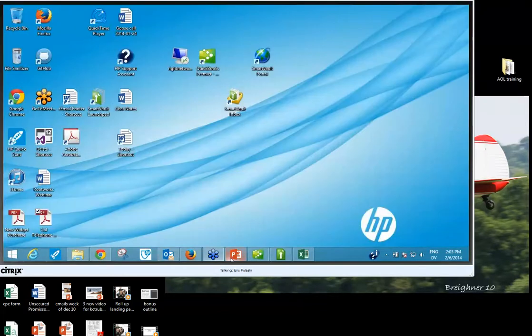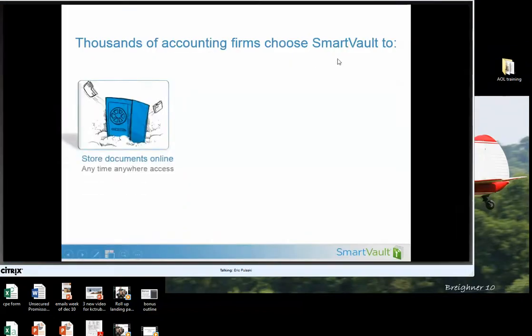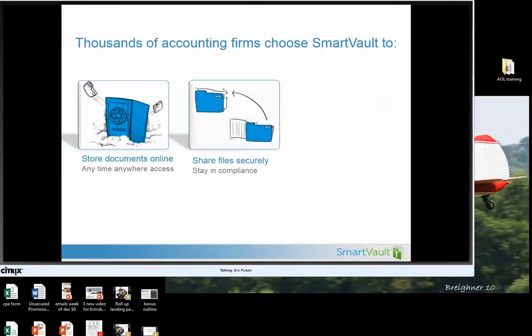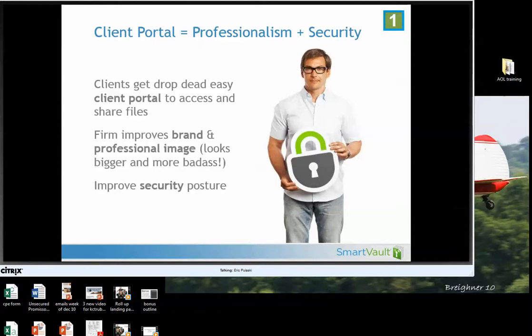So, Darren asked me to go over really what the value is to accounting firms. As I mentioned, Smart Vault is basically a secure cloud drive in the sky where you can store all your documents, and a client portal, and attach documents inside a bunch of different applications, all in one for one low monthly fee. So for accounting firms, number one, the client portal gives you professionalism plus security, especially if you're involved in documents having to do with tax.